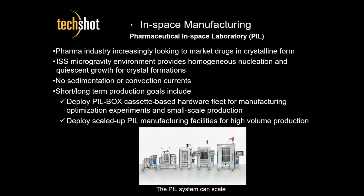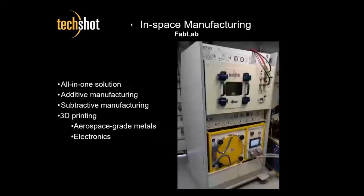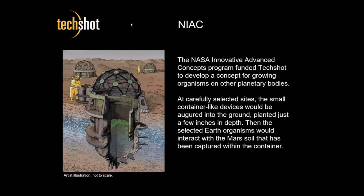Also, something called the pharmaceutical in-space laboratory to make drugs that have longer shelf lives in space, something that you're going to need on a long trip to Mars. Next slide. Fab Lab is a 3D metal printer, the biggest thing we've ever built. It makes aerospace grade metals, metal parts, and electronics.